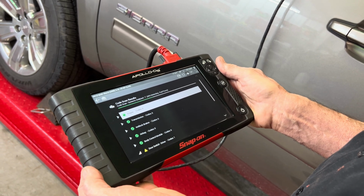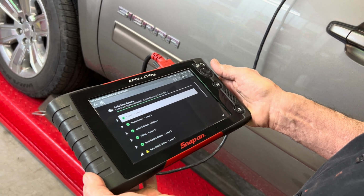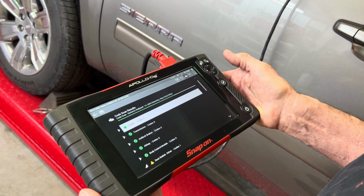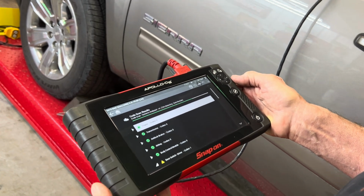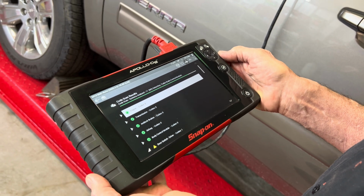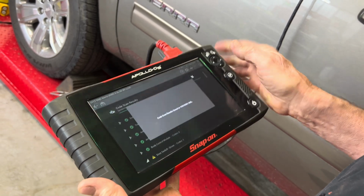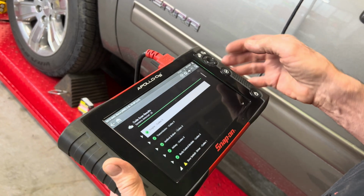Sit there and watch it go through its paces. No tranny codes, no engine codes. Everything's looking good. I'll do a complete scan, that way it stores it in the computer and then we can do a printout. If you just look at codes and stuff, it don't do it that way. It'll get to the end and come up a little box with an X and we exit out, that tells me that it stored it. Like that right there, code scan, boom, back up. So we're good to go.